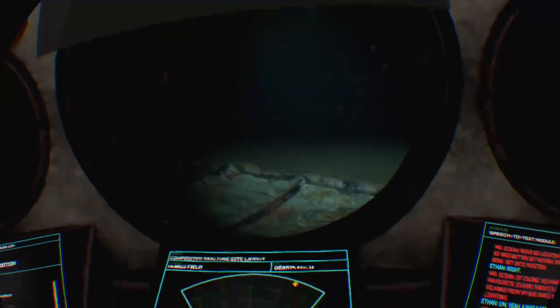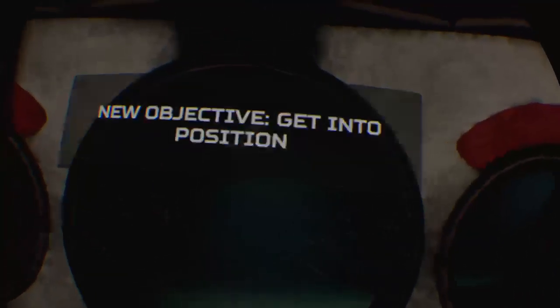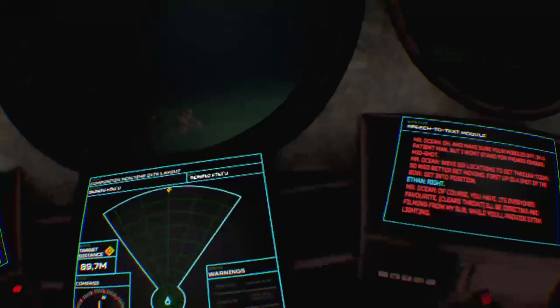Right. We've 6 locations to get through today, so we'd better get moving. First up is a shot of the bow. Get into position. Oh, and make sure all other transceivers are off. Now, I'm a patient man, but I won't stand for interruptions. Yeah, sure. The bow is a great place to start, Mr. Ocean. So many interesting things located here. The anchors, the ship's name, the iceberg damage. What part will we be filming first, Mr. Ocean? A panning shot up the stem, finishing where John and Daisy stood in my film.